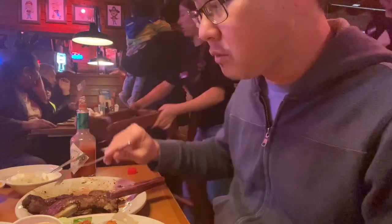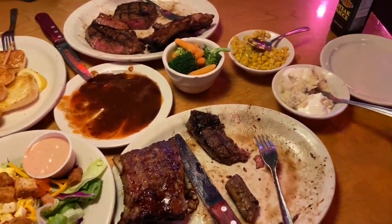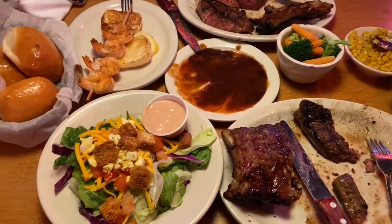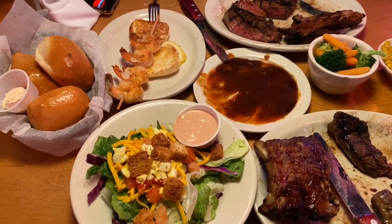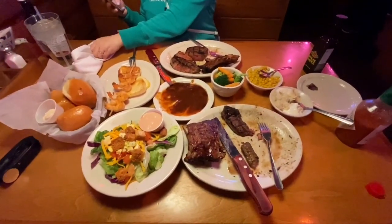All right, guys, so that was really, really good. Thumbs up for me here. Very delicious, very recommended. I would probably come back again to try their other dishes, okay? So it's time to head out and pay the bill.